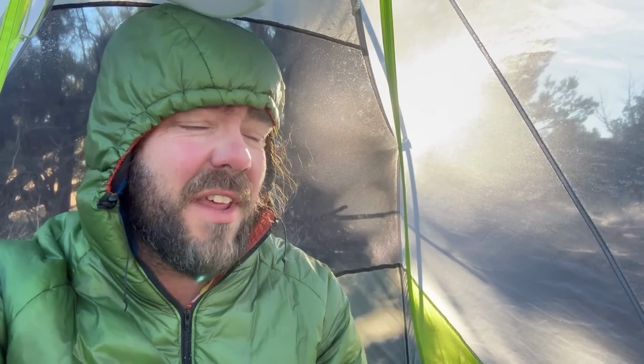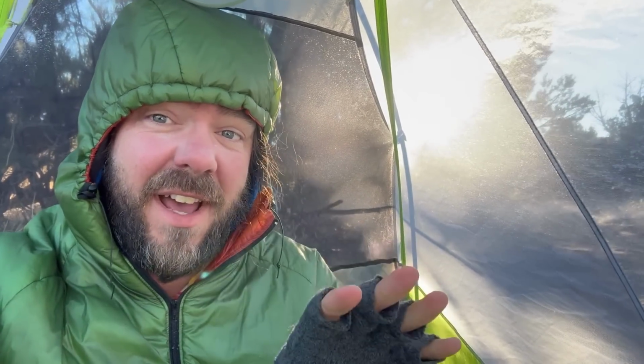So you might think after hiking for 4 years, basically full time, and after having been a winter backpacking instructor for 10 plus years, that I would be smart enough to set up where the sun was going to hit my tent in the morning, but you would be incorrect.